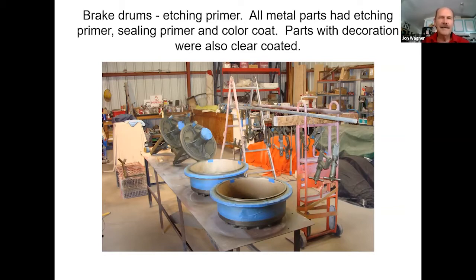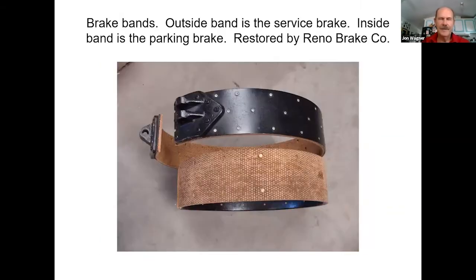Through that process, we learned enough about painting that we painted all of the parts on the trailer, from the fenders to the frame to the aerial apparatus. We painted all of that except for the decoration.